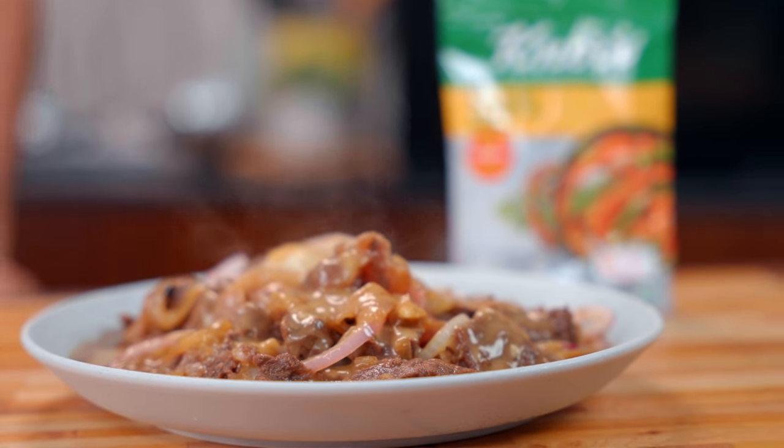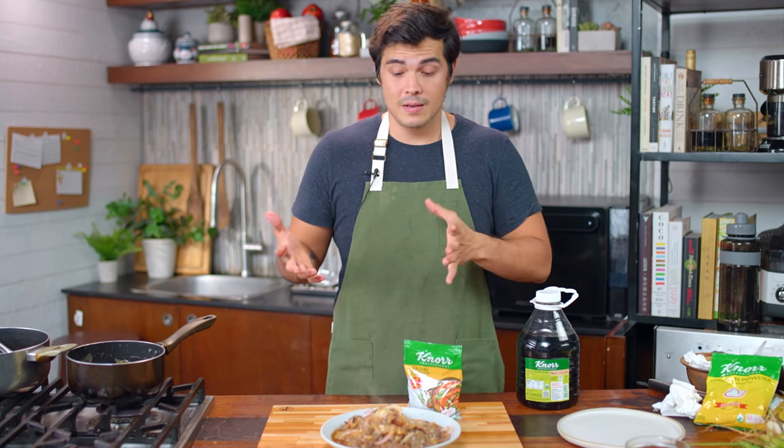So that's another fun way of doing a different bistek. This is like a bistek sinigang. And it looks absolutely delicious. And I think if you sell this, people will buy it.